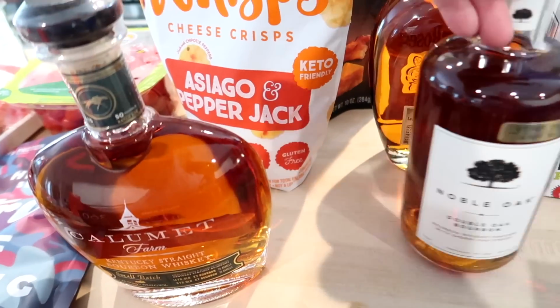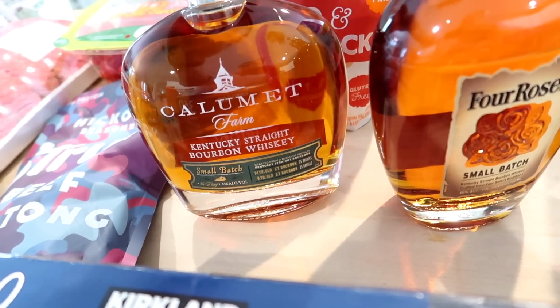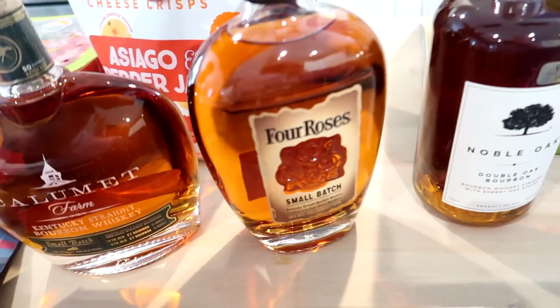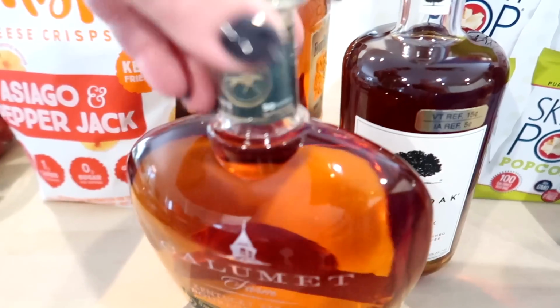Alan picked up some whiskeys. He collects different kinds of whiskey and rare whiskey, so I don't know anything about these, but he got Calumet Farm Kentucky Straight Bourbon Whiskey, Four Roses, and Noble Oak, I guess. So those go to his collection.